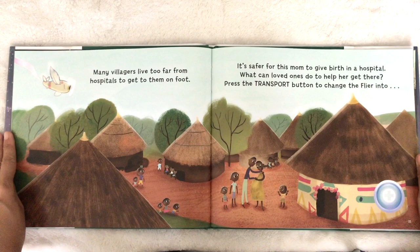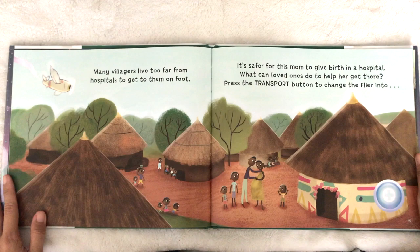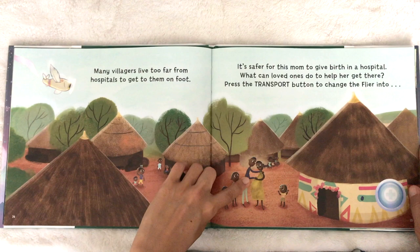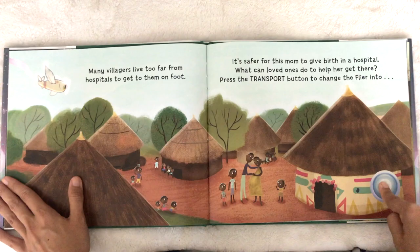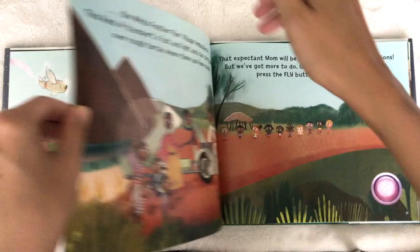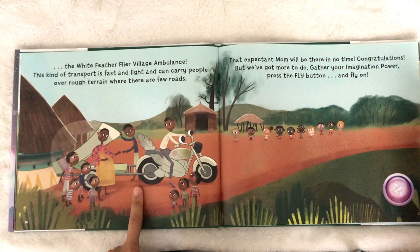Many villagers live too far from hospitals to get them on foot. It's safer for this mom to give birth in a hospital. What can loved ones do to help her get there? Press the transport button to change the flyer into the White Feather Flier Village Ambulance.